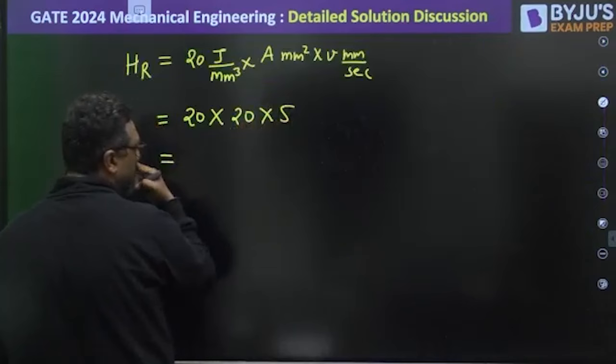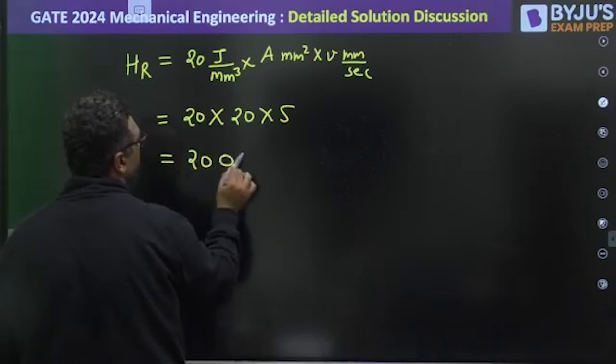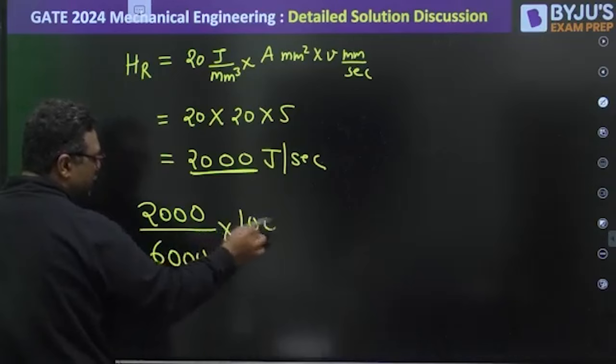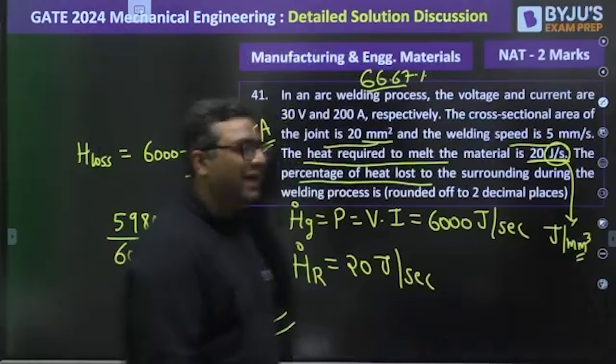You can see 2 into 4, 5 into 20. You will get 2000 joule per second. Now if you see the efficiency, 2000 is the heat utilized over 6000, into 100. The answer will come out to be 66.67%. So that's why this question was given marks to all.